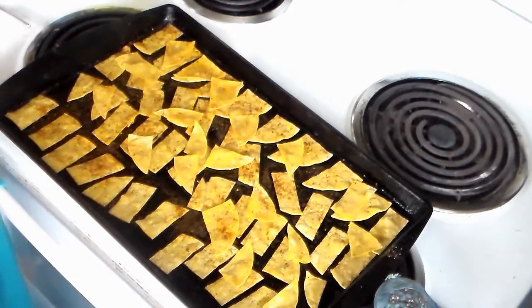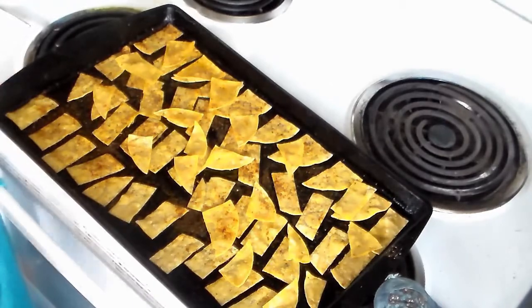Okay, so the tortilla chips are out of the oven. They need to cool down, so I'm going to let them cool, and then we'll put them in our container. So let's go ahead and dish up everything else.